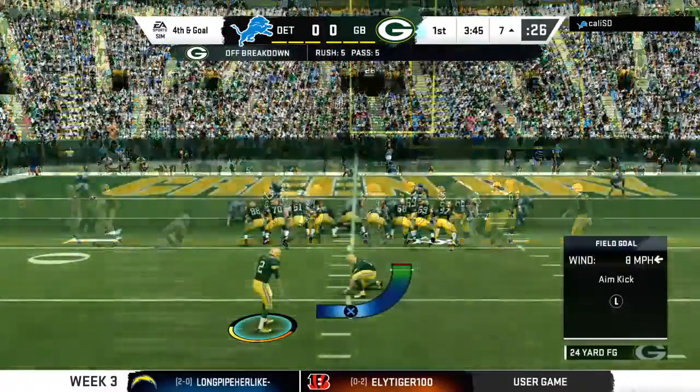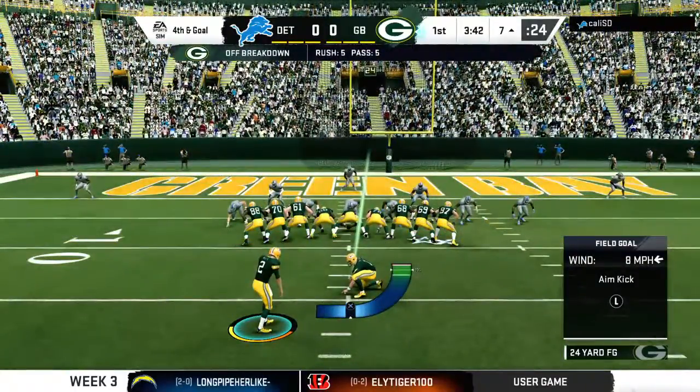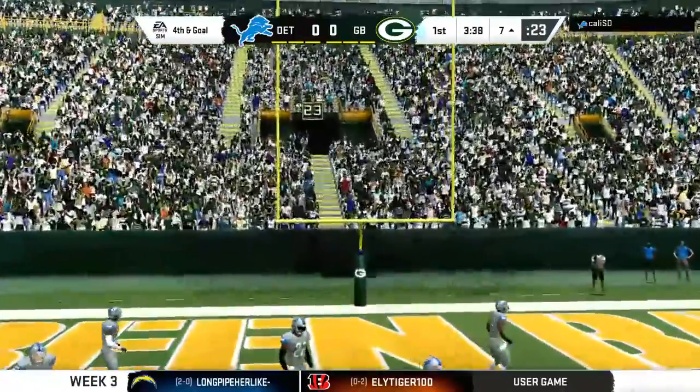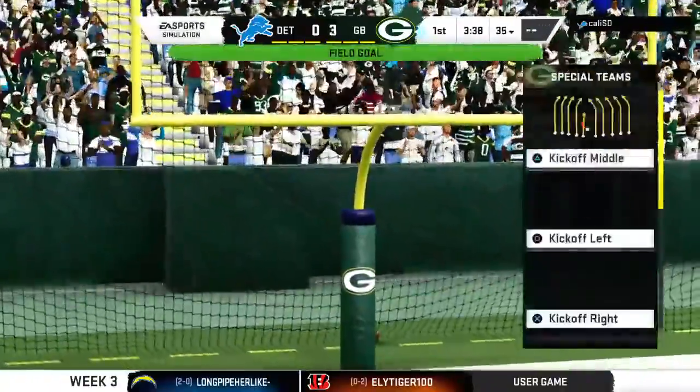Calling no gain on the play, so no help there. And now 4th and goal. And the 11-year veteran bangs it through.